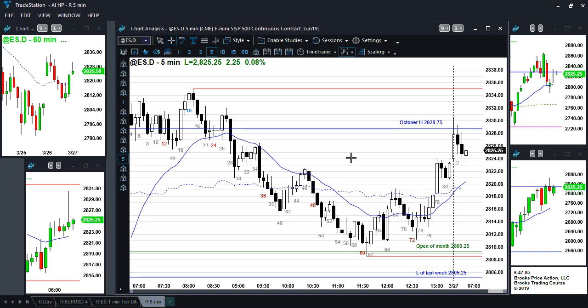The bulls have momentum, a lot of big bull bars. They have a magnet of the Globex high above. They have a magnet of yesterday's high. And the bears have a couple bear bars. I think the bull case is still stronger, so still always in long.